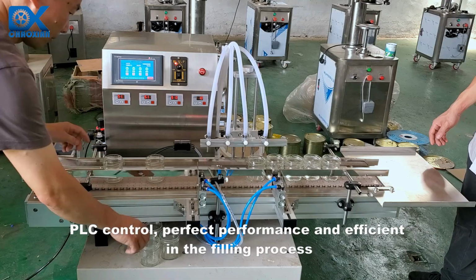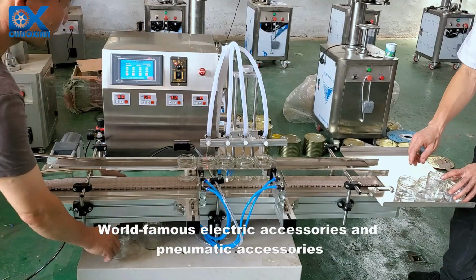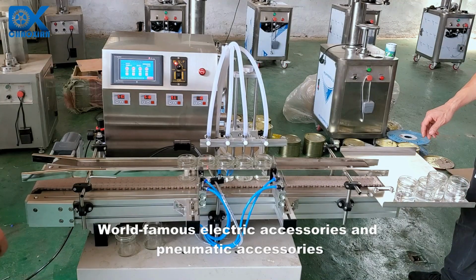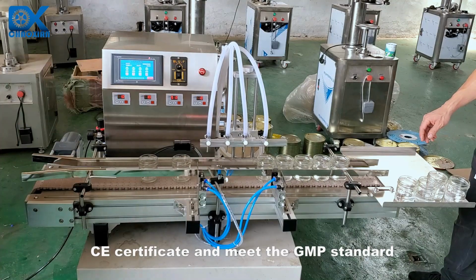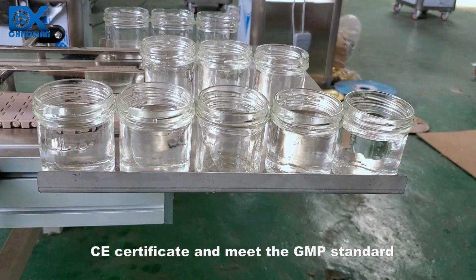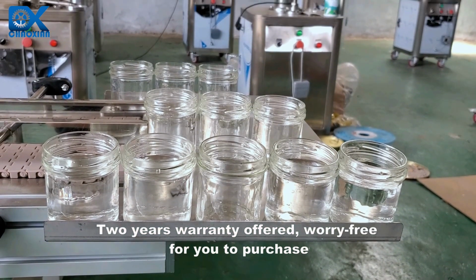PLC control, perfect performance and efficient in the filling process. World-famous electric accessories and pneumatic accessories. CE certificate and meets the GMP standard. 2 years warranty offered, worry-free for you to purchase.